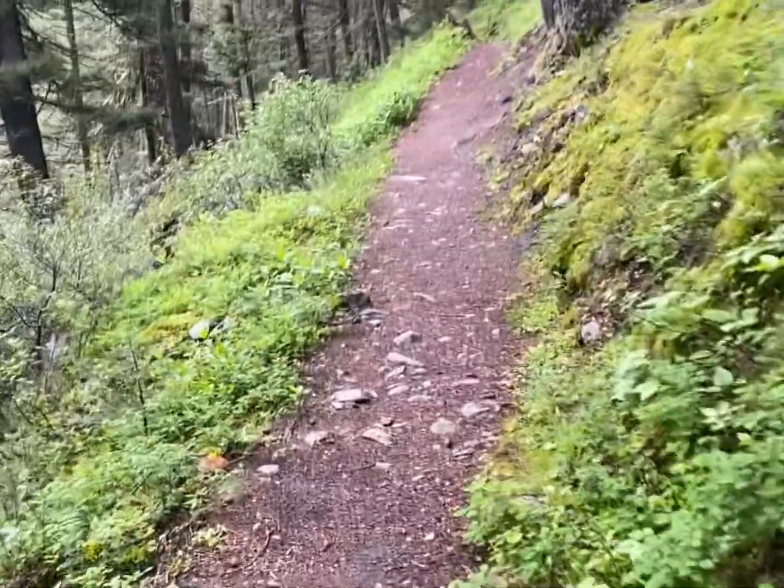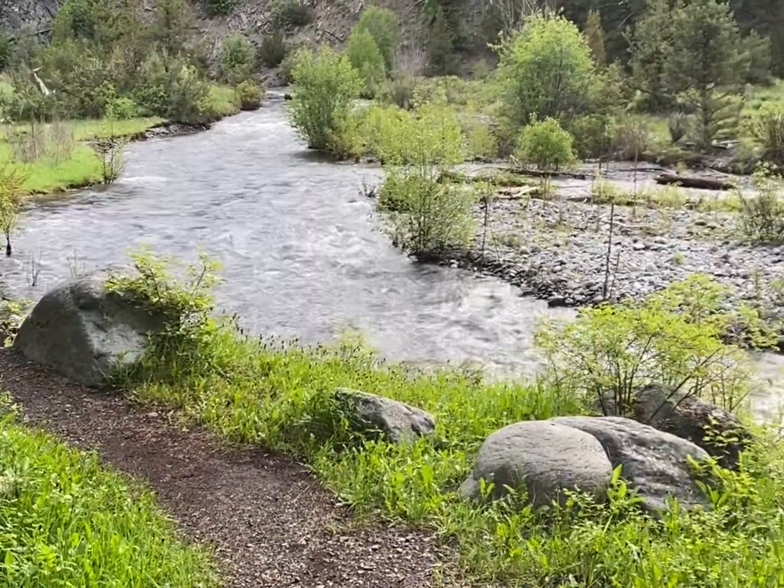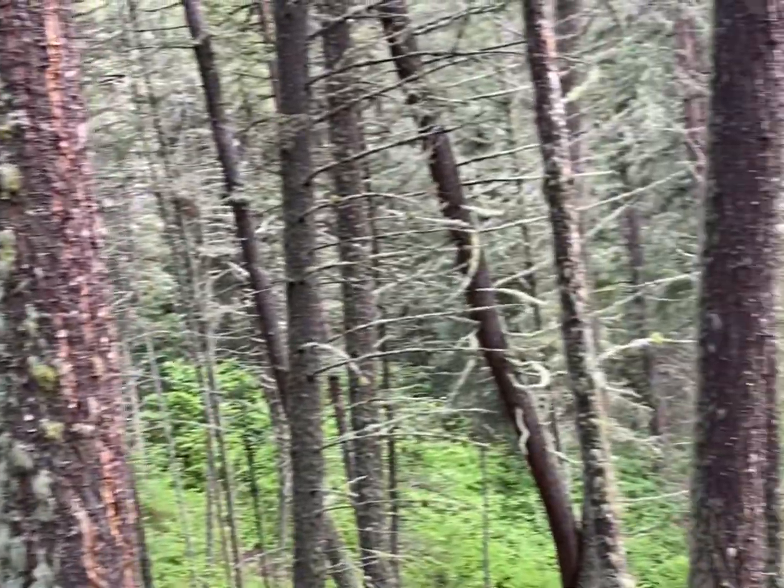Headed up to Crow Creek Falls. The road up there was pretty rough. It took me about an hour because the road was just so bad. I had to go super slow. But obviously the scenery was worth it.